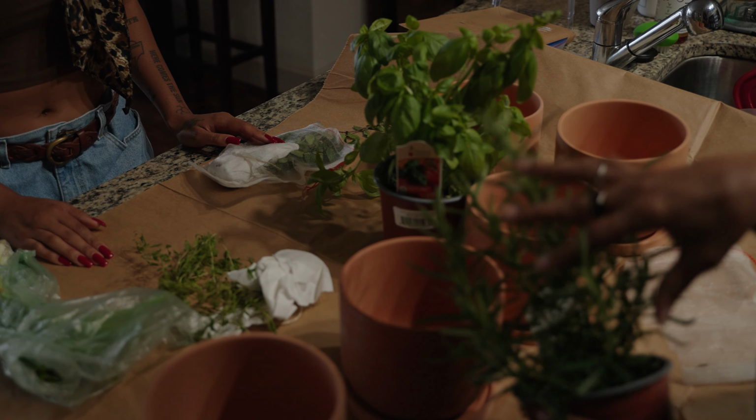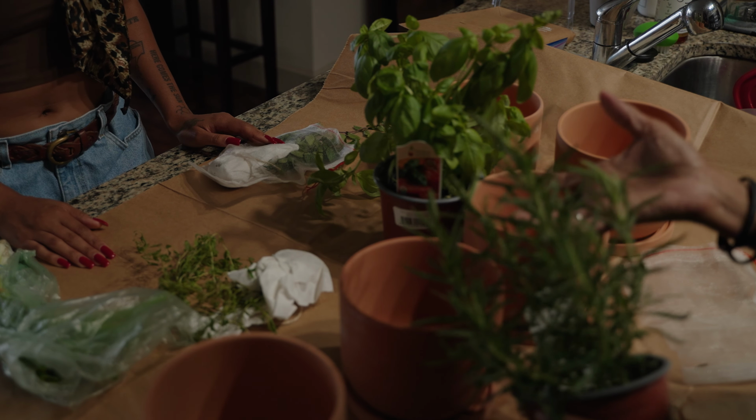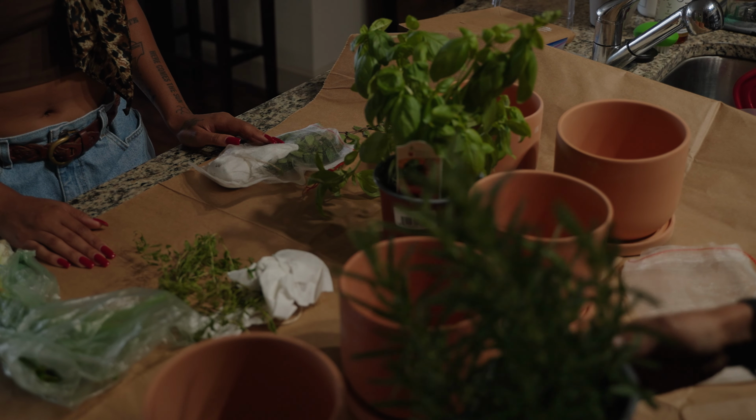Yeah. And olive oil, you mix them together. That's a natural thing. Rosemary and olive oil does good for that as well.